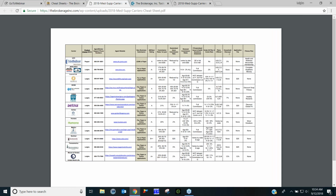The household discount, I get asked that so many times. Our quote engine has it on there, but this cheat sheet does as well. So you can take a good look there and see if the plan you're wanting to write has a household discount. One thing worth mentioning about the household discount, each carrier has different rules on how they apply that. I will tell you, Mutual of Omaha requires that someone in the house be over 18. So if a grandmother has a grandson in the house and the grandson's over 18, the grandmother would qualify for that 12% household discount on her policy.